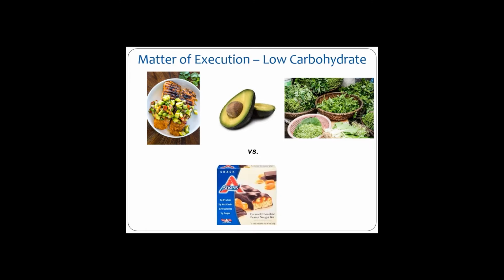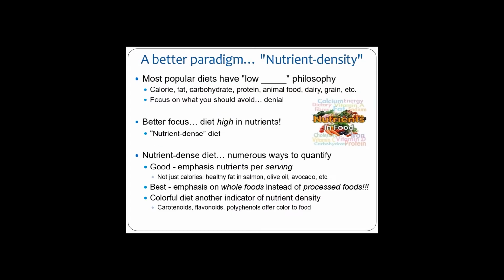The same holds for low carbohydrate diets. If one is eating a low carbohydrate diet like you see on the top, with once again the good protein sources, the fiber, the healthy fats from things like avocado or salmon or whatever the case may be, versus the Atkins bar on the bottom. Having an occasional Atkins bar, or an occasional whatever it might be on the low fat side, is okay, but when one makes that type of stuff the basis of the diet, you run into problems. With something like these Atkins bars, there are quite a bit of artificial sweeteners, which have been shown to damage the gut bacteria among other issues. So we really want to stick to the real food approach.